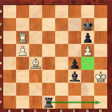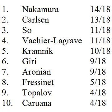This is the final score after day 2, after the rapid section. 2 points for a win, 1 point for a draw. And the blitz games will be 1 point for a win and half a point for a draw, to give more weight to the rapid games. So 9 rounds of rapid on Saturday and 9 rounds of blitz on Sunday, and I will show you the highlights.